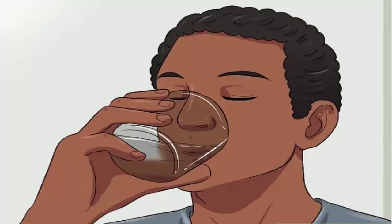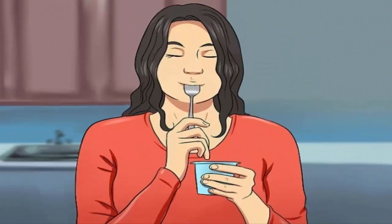Water is best, but you can also drink juices, diluted sports drinks, 1 part water to 1 part sports drink, or an oral electrolyte solution like Pedialyte.